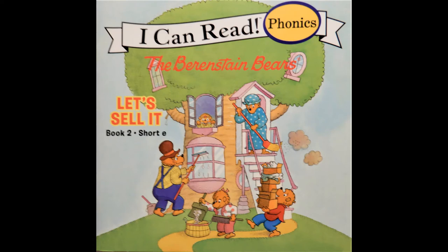The Berenstain Bears, Let's Sell It. Book 2, Short E. Did you know that the short E makes the E sound? Eh, eh, eh. Can you say it too?